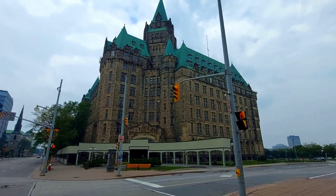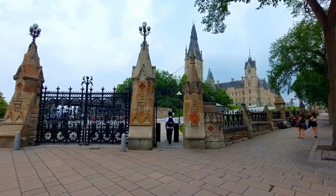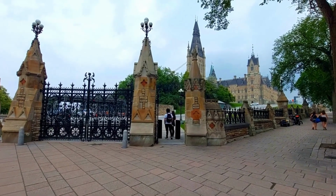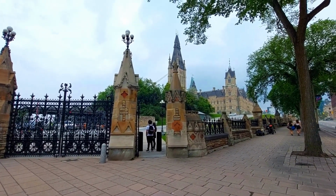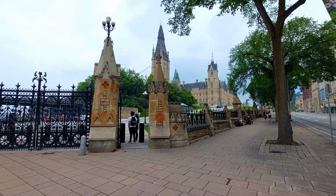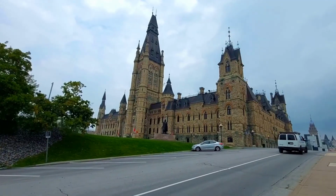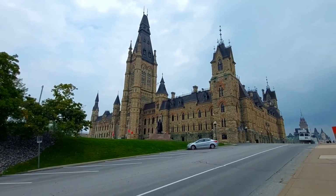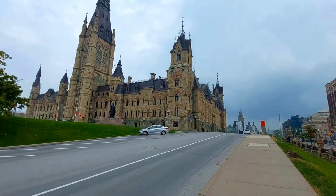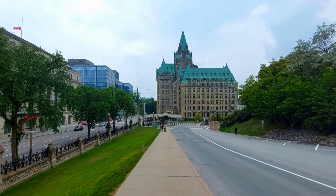Here is a view of the famous Confederation Building. Finally, we reached Parliament Hill. Parliament Hill houses the House of Commons and the Parliament Building. We walk up approaching the House of Commons. Here is another view of the Confederation Building.